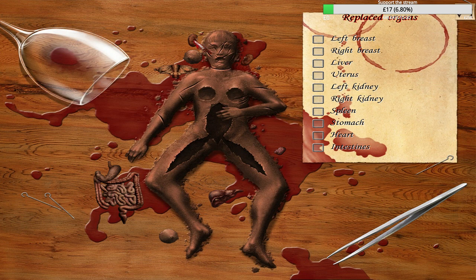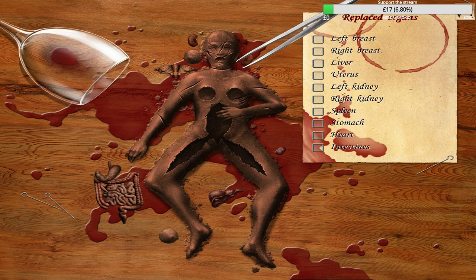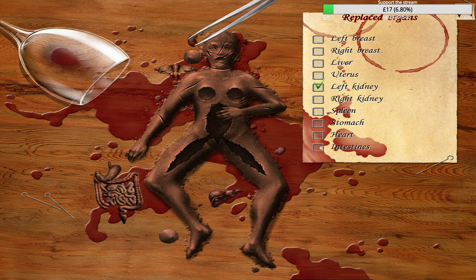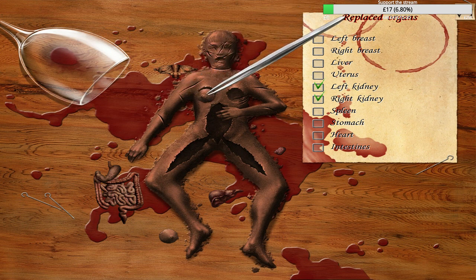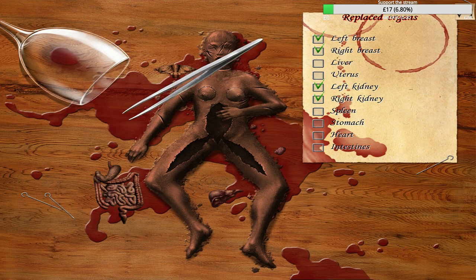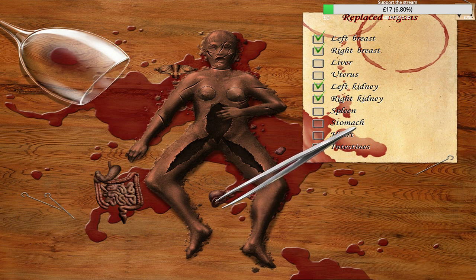Okay, so here, you've got to put all these parts in the body, I guess. Okay. There were incisions in the rib cage, as well, as if to inspect the lungs. Left, right. So yeah, that's all we've got to do, just basically put it back together.